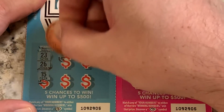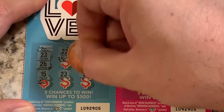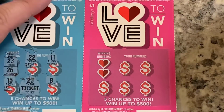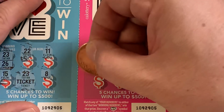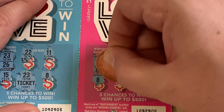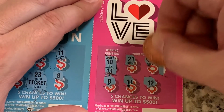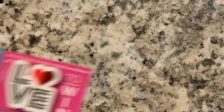All right, 23, 26. Well, we got a winner already. We have a ticket. 10 and 13. All right. What's under the double heart? $2. Okay. So we have two winners to start.